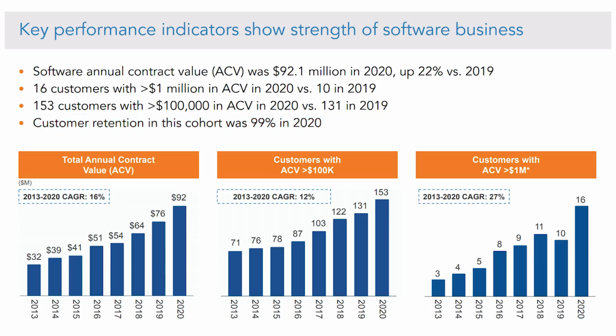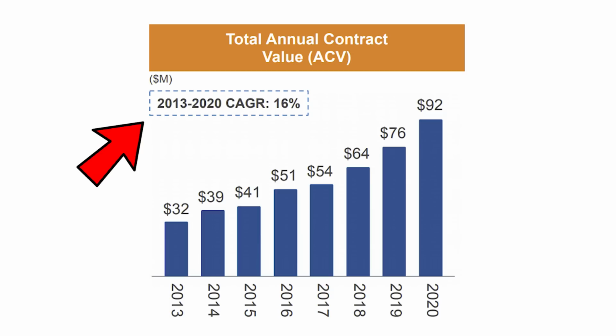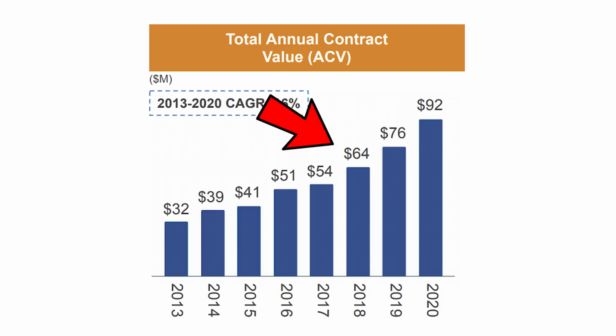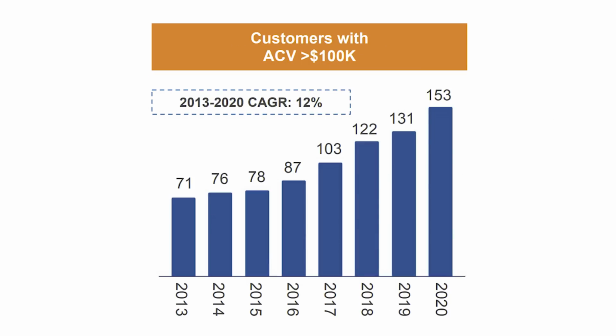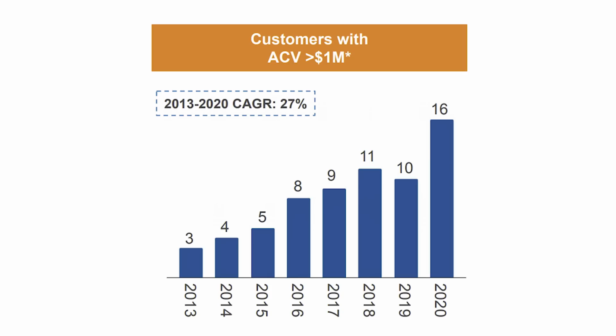We can also see how the business has been growing over the years. Their total active contract value has increased with a 16% compounded annual growth rate since 2013, and it looks like since 2017 it's really started to pick up. It actually grew by 21% from 2019 to 2020, which means the growth of the business accelerated over the past year. Their customers with over $100,000 in contract value is also growing nicely, but it is not growing as quickly as their revenue. However, their customers with over $1 million in contract value jumped 60% in 2020 alone, which once again is telling me that more customers are taking on larger contracts.